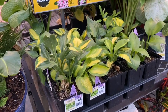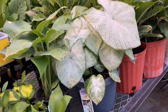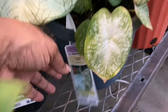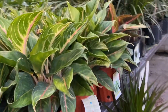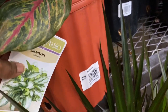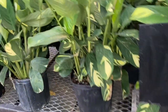Let's see. Some hostas over here. $5. Another caladium. This one's really pretty. I like that. Very nice. More aglaonemas. I keep saying next time I see this one with the pink in it that I'm going to get it. And I'm not getting it today either. I don't know why I want it, but maybe one day I will get one, but they're so beautiful.